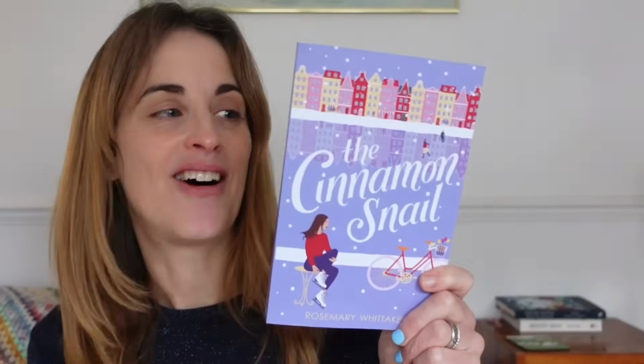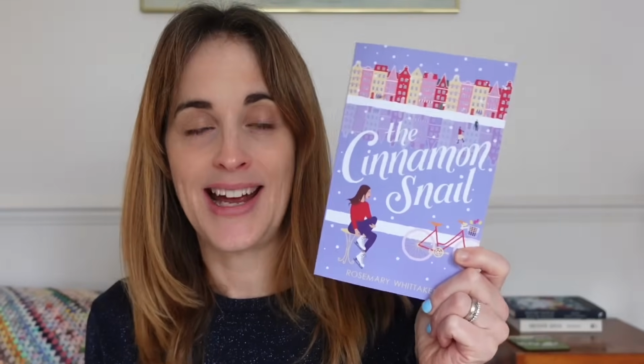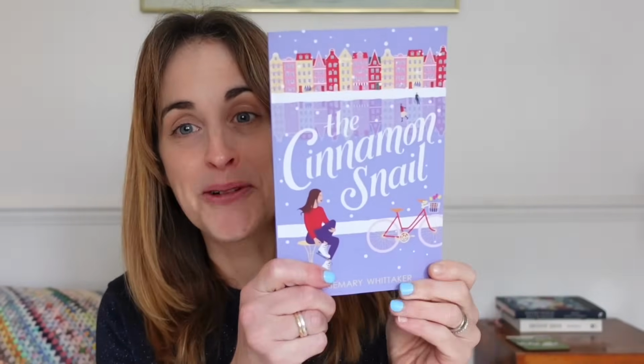Okay, next up I have one that I asked for. I've had it on my Amazon wish list for a while and Dan wanted to know what I wanted, so I said, oh, you might as well get me this. It is The Cinnamon Snail by Rosemary Whitaker. Now the only thing I knew about this was it was set in Denmark and I have a slight obsession with the country of Denmark. We went in 2018, I fell in love with it. We are hoping to go to Copenhagen, Dan and I, for 2 days in February or March. Just the two of us. I've just got to book that probably today or tomorrow.